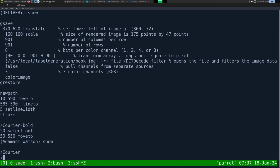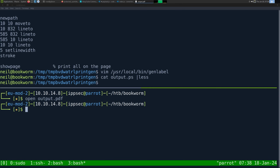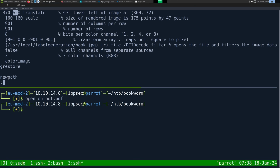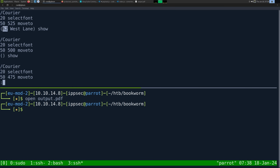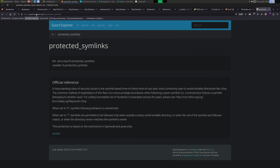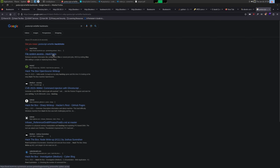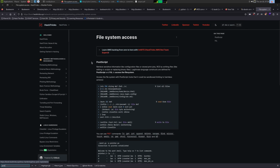I don't know what address line 1 is, but we can open 62 West Lane. So if I search for 62, there we go. So we're writing right here, and we can control whatever we want here. So we could put a PostScript operation to write a file, for instance, right? So I'm going to, let's see, Google PostScript write file. I'm going to search Hacktricks first to see if they have anything. File system access. This is not PostScript, right? Looks like maybe.